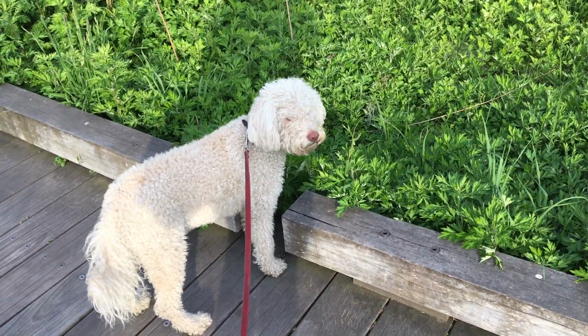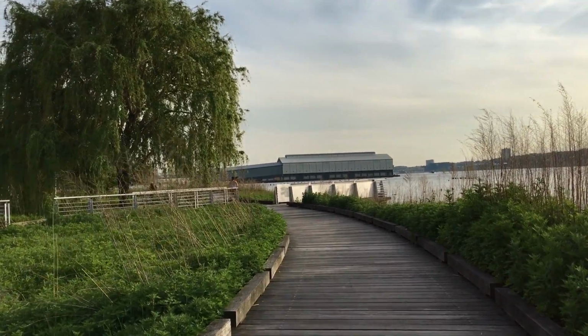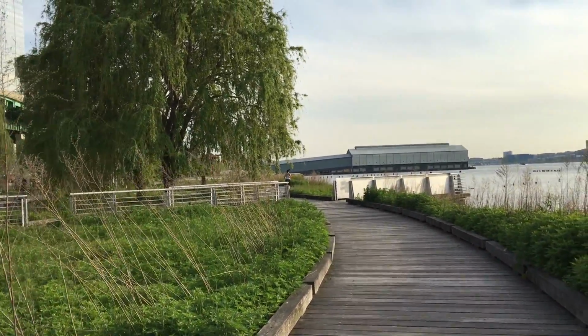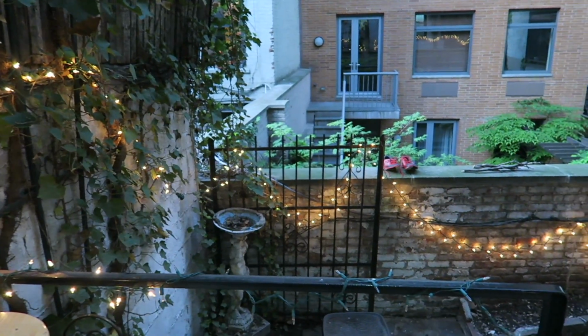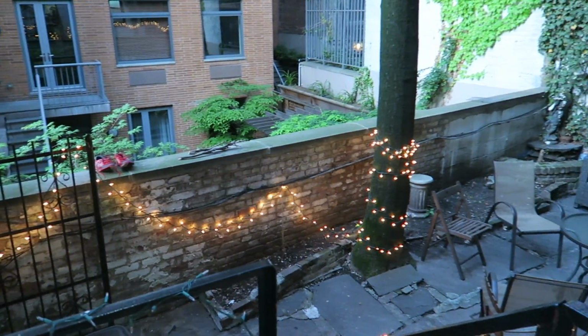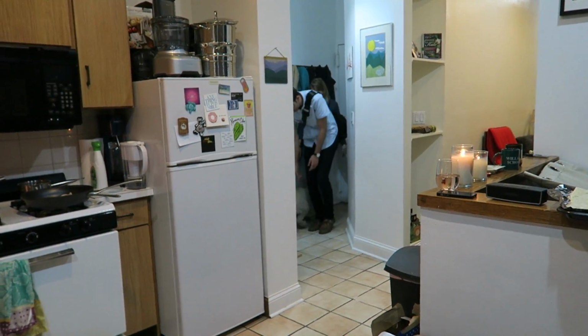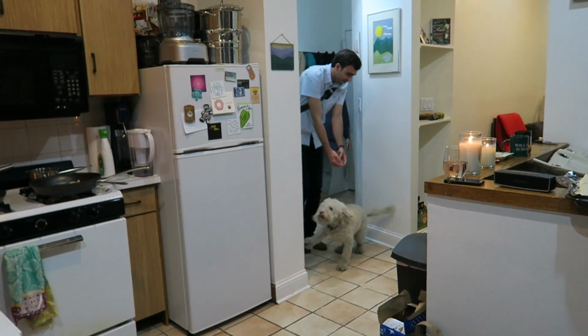My cousin invited us down for dinner, and I decided to walk down, which was about 60 blocks, so it was a long walk, but it was totally worth it because it was a beautiful evening. And we ate outside in her back patio. She has like a little back garden, decorated it with Christmas lights, super cute. Matt ended up meeting us down there, and this is when he got to the house. Look at Trevi. She's so cute. She's so excited to see him all the time.